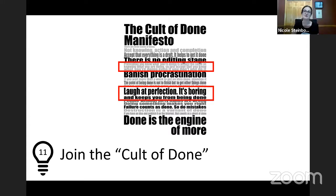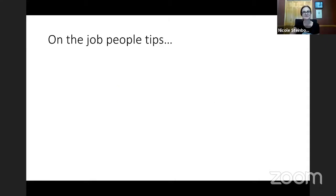A lot of times I'm nervous about something and I'm not going to do a good job at it. And so I end up not doing it and delaying it. And then it doesn't actually end up being a good job. So if you want to read these or get this, you can search Cult of Done and you'll find the blog post that was written about that.